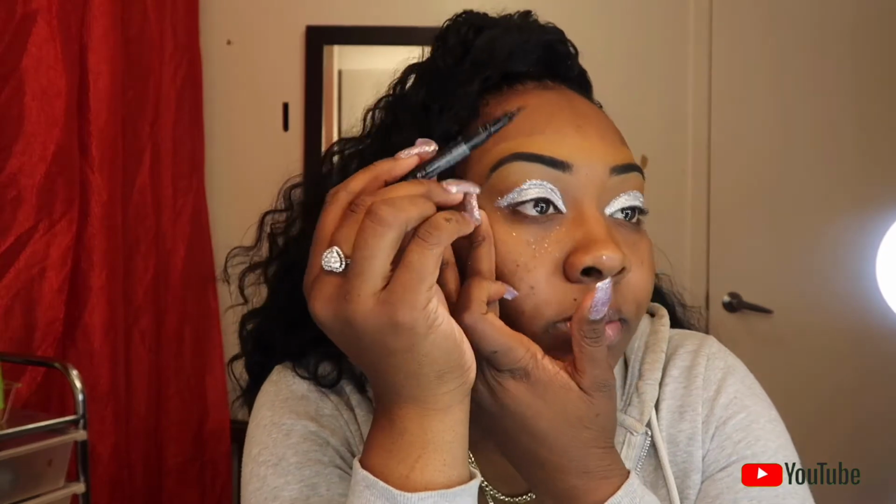So now I'm gonna get a liner in the color black. You can use a gel eyeliner as well, but this is what I'm gonna use. And I'm gonna start from the inner corner of my eye, and I'm just gonna draw a line straight across. You could draw your line chunky, skinny, whatever you choose to do. However you like your line.